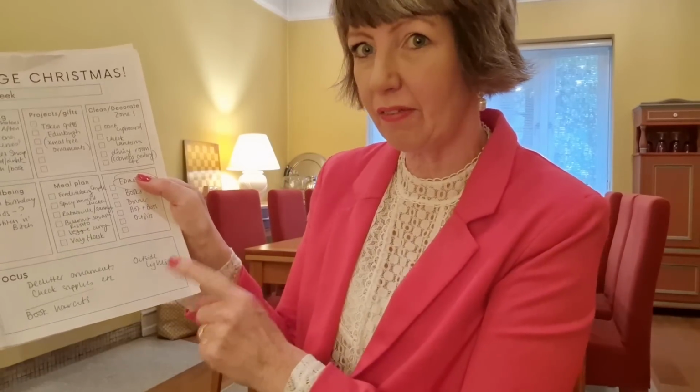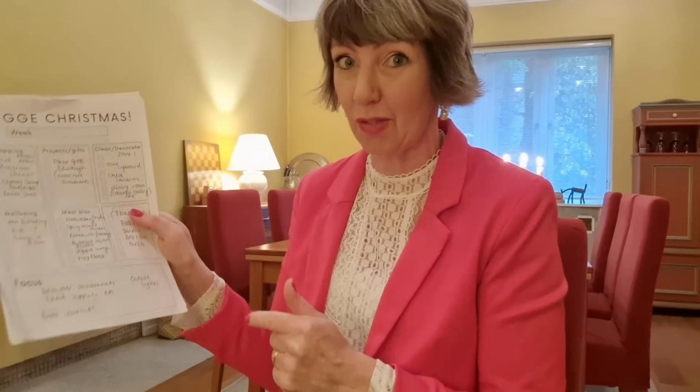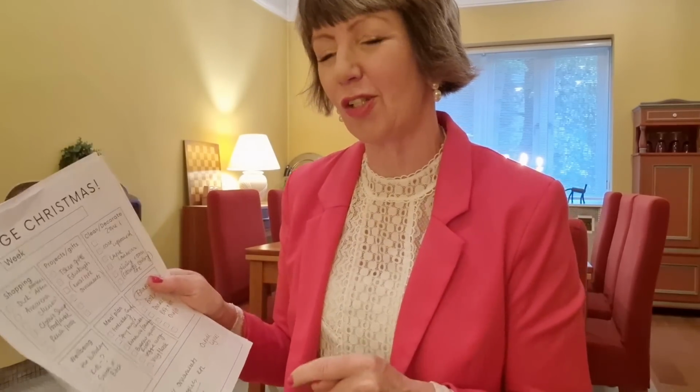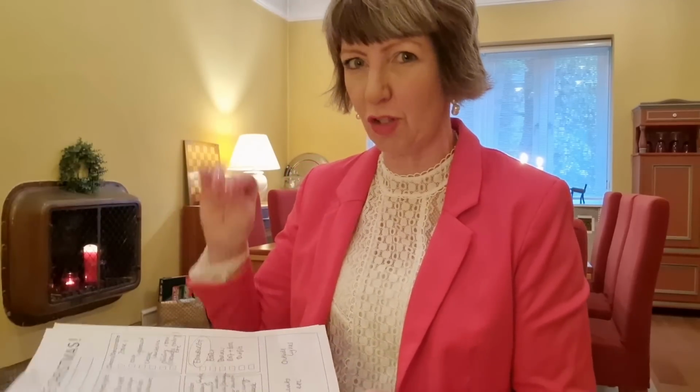I'm also going to be thinking about Christmas lights outside. This year, because of the rising electricity costs, we are not going to be using the usual Christmas fairy lights that we have, the kind of twinkly winter lights. And what I've decided to do instead is I've got some solar powered lights in the garden, and I'm going to put those on the deck and in the front garden where I can see them. And those are going to be our Christmas lights this year. And they are solar powered.